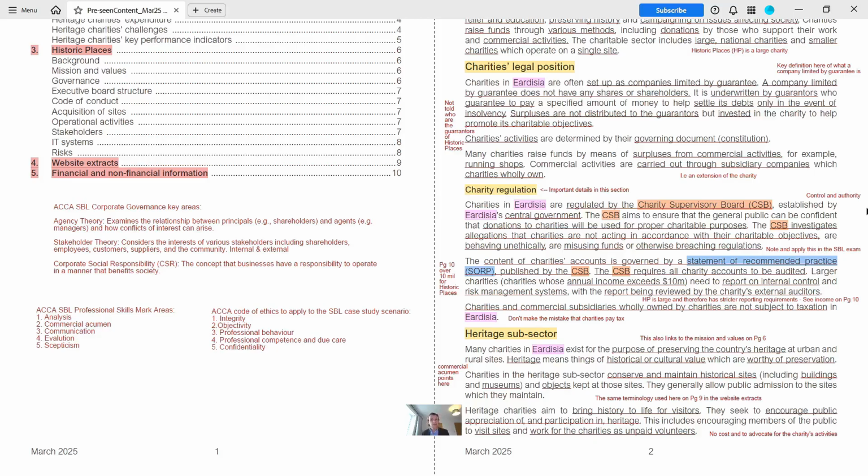The other factor to note down in your notes is that we are not actually told who the guarantors are for Historic Places. So again, another major factor for you to consider that could come up on the exam day.